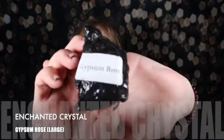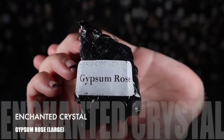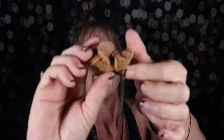A gypsum rose. Ooh. Oh, that's so pretty. So I was thinking it was just going to be like the selenite, like the, oh, what do they call them? Desert rose. And it's still made out of gypsum, but oh my gosh, look at that, y'all.